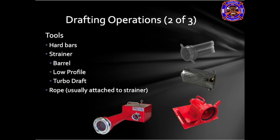So for drafting operations, there are a few different parts and pieces you're going to need. You're going to need hard bars or suction hose. Generally, this is a 6-inch suction hose, a flexible hard pipe. A strainer can either be a barrel strainer, which would be the one in the middle, right side of the slide, or a low profile strainer used for water out of the dump tank. And then we also have a turbo draft, which will be to the left side.